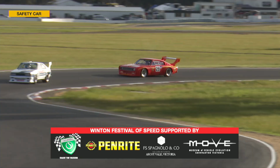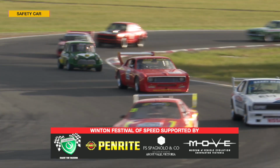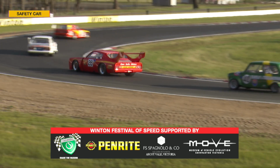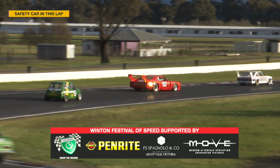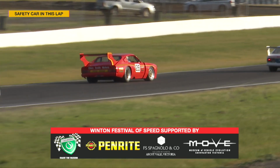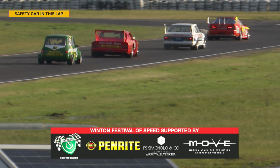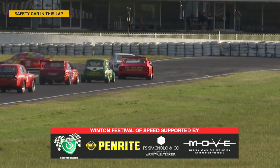Sports sedans were huge in this country in the 1970s. Some of the grids were so big they actually ran 2 divisions, particularly in Sydney. Group 1 and Group 2, the fields were overflowing and they really were extremely popular and produced some great racing with some very wild looking machines. So joining the historic ranks fairly recently, they'll be running a rolling start, we believe, Ron?